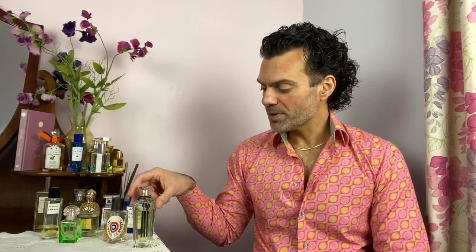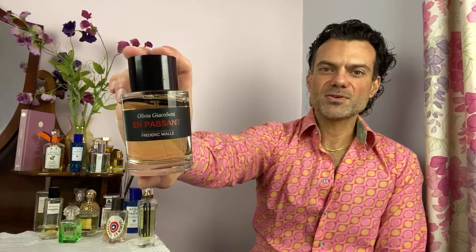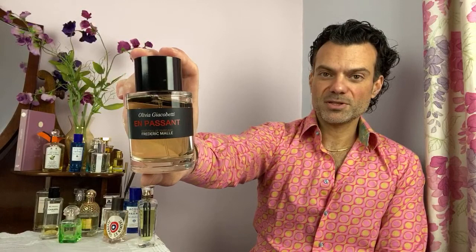The last perfume in my top 10 list of the perfumes that make me think of the outdoors is, interestingly, also by a woman. I just adore this perfume. I love this perfume so much. Maybe even actually more to smell than to wear. And it is none other than En Passant from Frederic Malle, composed by Olivia Jacobetti. Still the only perfume that she has made for the brand.